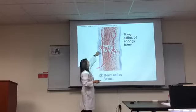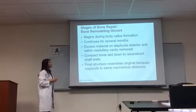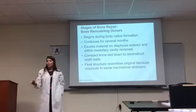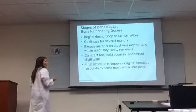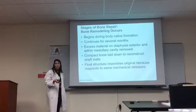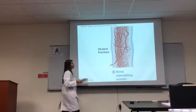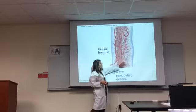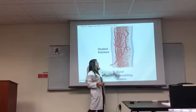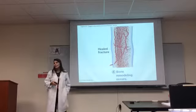I have a bunch of spongy bone, but the compact bone is not quite there. Then the bone remodeling occurs, and this continues for weeks, months, years afterwards. Ultimately, what we want to try to do is put the bone back the way that it was. The reality is it won't be. It will still also be weaker at that point, but we will do everything we can to make it fit in the way it used to. Again, you can still kind of see that bone collar there, that callus that shows us that it was broken. And you can easily see that on an x-ray too.